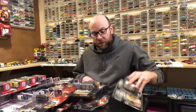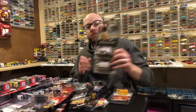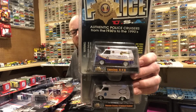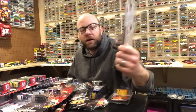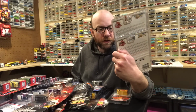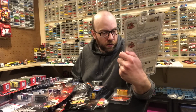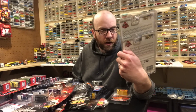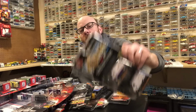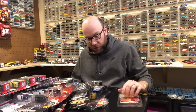We will also open up these two vans. Well, vans, you guys might know him. That van guy on YouTube is in my local group and always hunts down vans that I am missing as well as stuff that he is missing. So we've got Lansing, Illinois PD and DuPage County, Illinois Animal Control Racing Champions police vans. We will open up both of these in the second segment and take a look at those. So thank you very much, Andy.